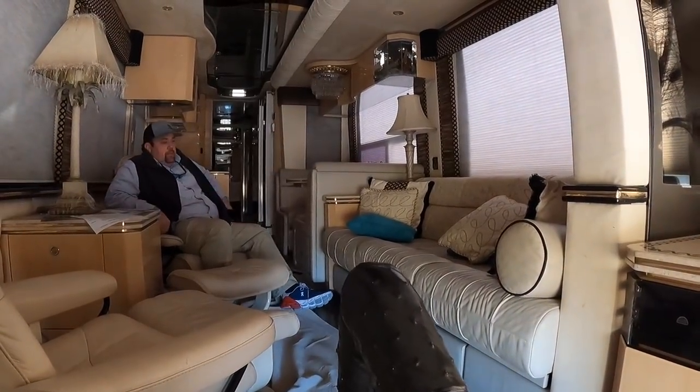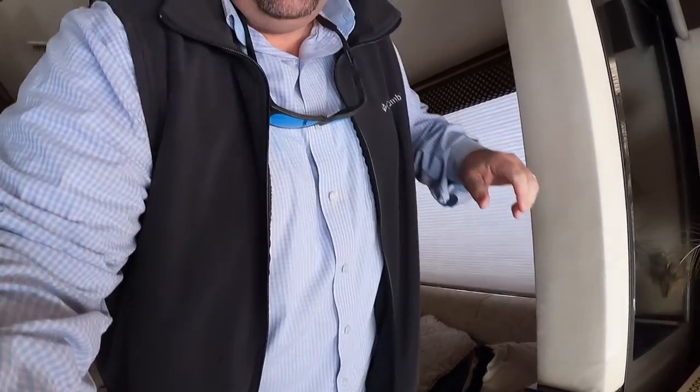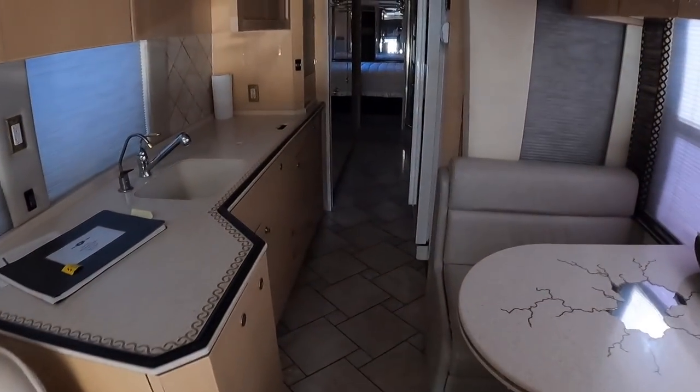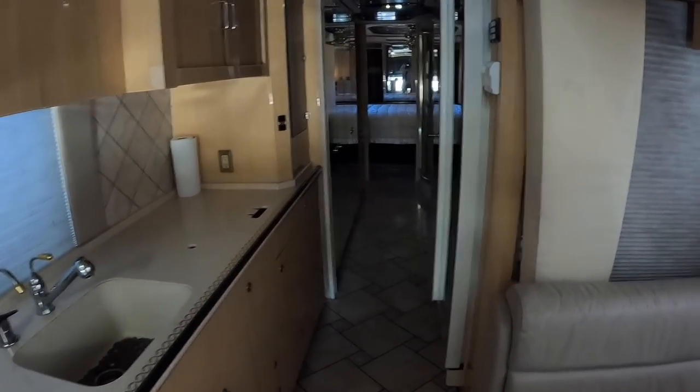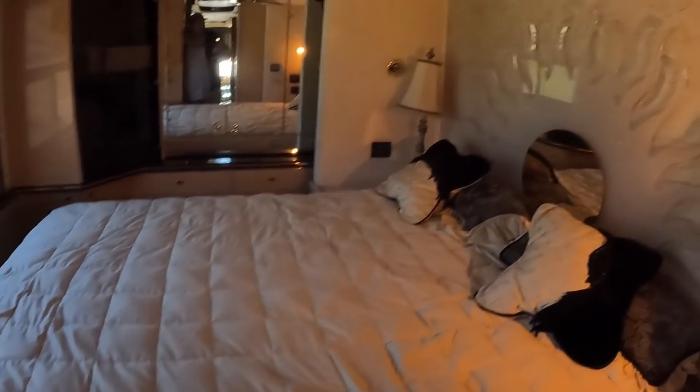And Doug, you want to walk everybody to the back of the coach there? I'll be useful inside somehow today. This coach is super quiet, guys. Very, very quiet. Excellent running coach. As we talked about in the other video, this coach is just a really, really solid run.